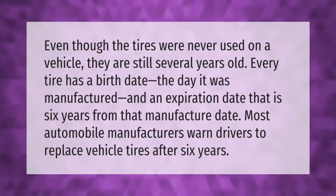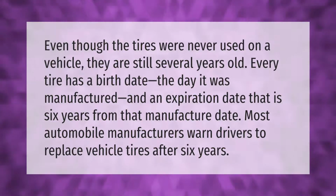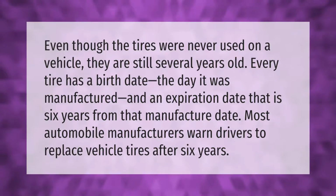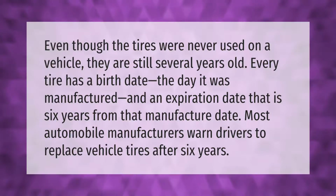Even though the tires were never used on a vehicle, they are still several years old. Every tire has a birth date, the day it was manufactured, and an expiration date that is 6 years from that manufacture date. Most automobile manufacturers warn drivers to replace vehicle tires after 6 years.